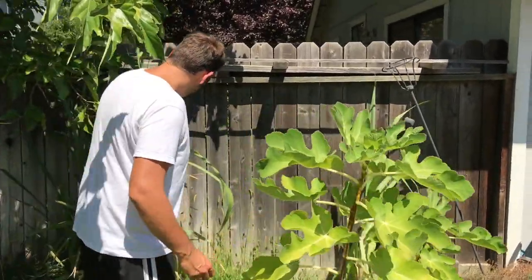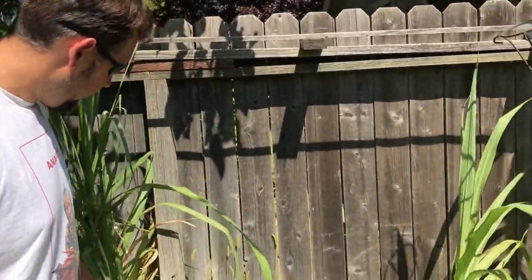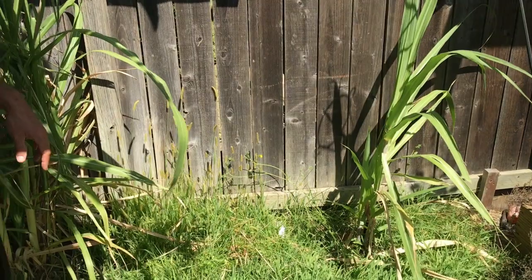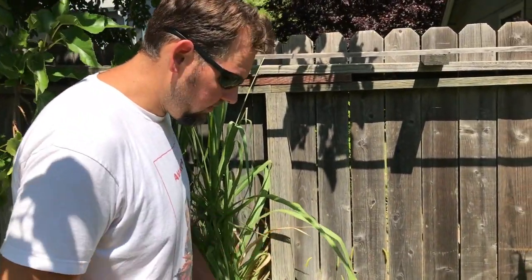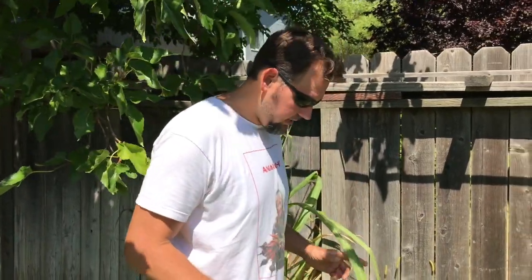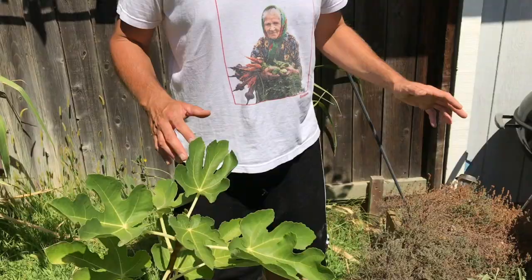I've got a couple sugarcane plants. This is the green sugarcane, and I've got some of the purple sugarcane. I just threw a couple pieces back here in the ground just to have some plants growing as backup in case my main sugarcane dies in the front. And then the final thing I have growing is this.